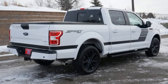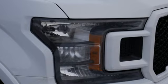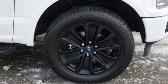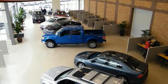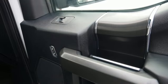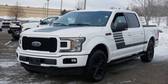Auto-dimming rearview mirror, Wi-Fi hotspot, front heated and ventilated leather split bench seats, streaming audio, twin turbo V6 engine, dual zone climate control, memory exterior door mirror settings, AM/FM satellite radio, active grille shutters, four-wheel drive, and automatic transmission.